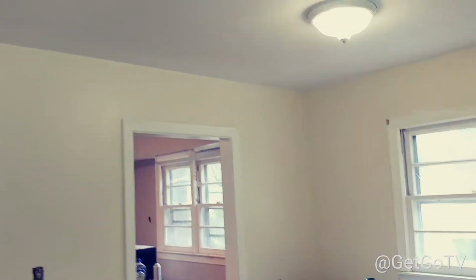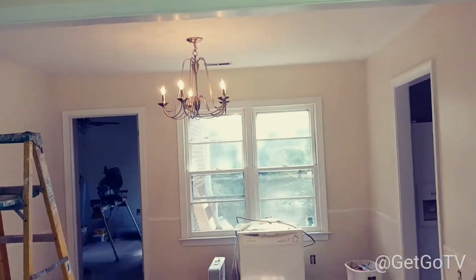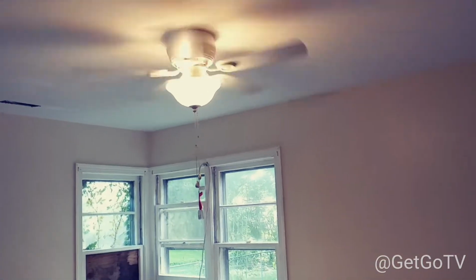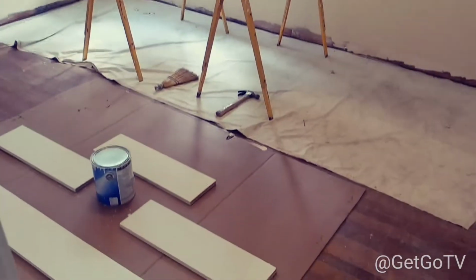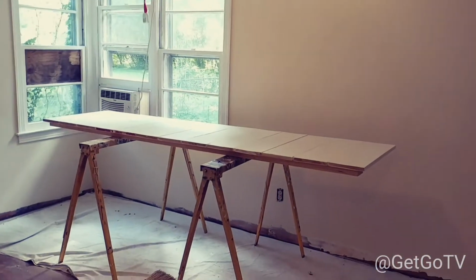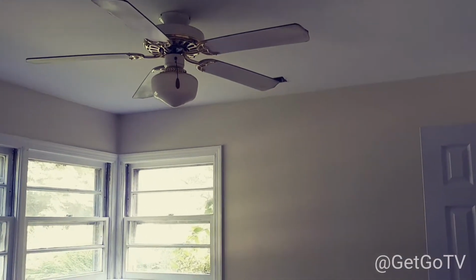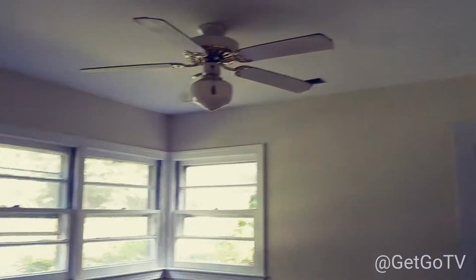Took one of the bedroom lights and put it up there where the old ceiling fan was. Hung the dining room light right there. That's a new dining room light. Put a brand new ceiling fan in this room. This room right here, the shelves and stuff for the bathroom closet and the hall closet and everything was being painted. Put another ceiling fan up in here, and that's the ceiling fan that came out of the living room. So that's up in here now, replacing the old light. We got a new light up here.